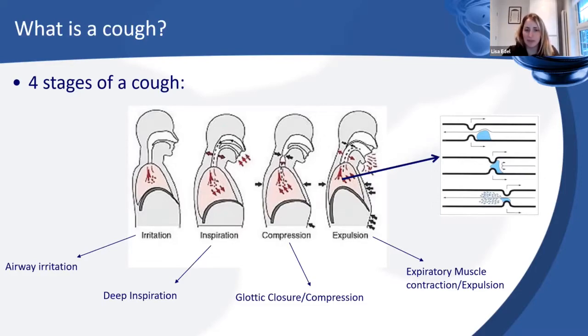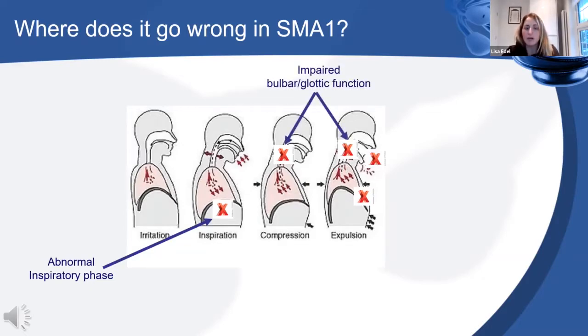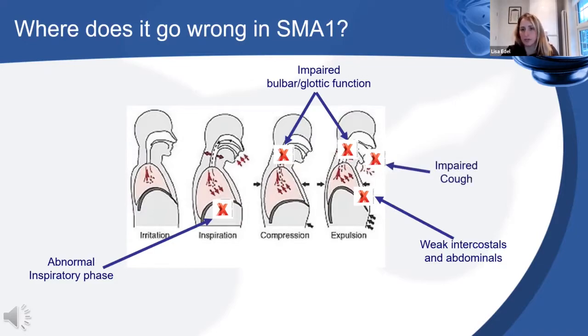So let's have a think about where that goes wrong in SMA. So the first part is you have an abnormal inspiratory phase, so the inability to take an effective deep breath in. Some of our kids have impaired glottic or bulbar function, so you don't get that nice glottic closure to build that compression in the lungs. You get weak intercostals and abdominal muscles. Obviously, we know that the diaphragm is relatively well preserved in SMA, but you lose that ability to expel secretions, which all result in an impaired cough.